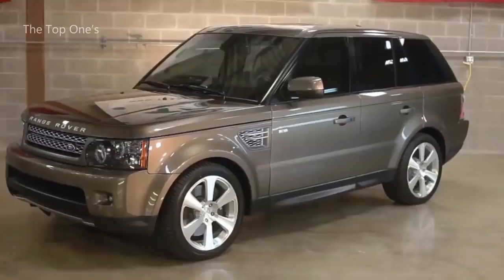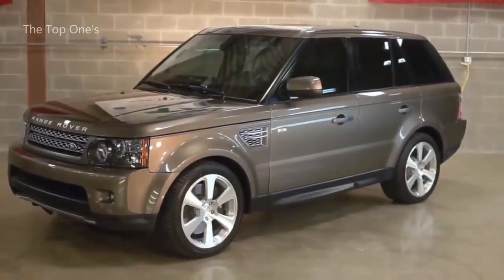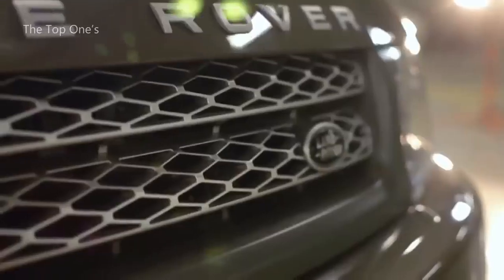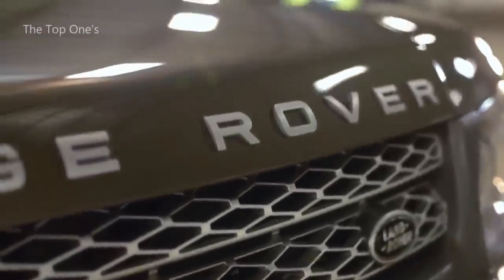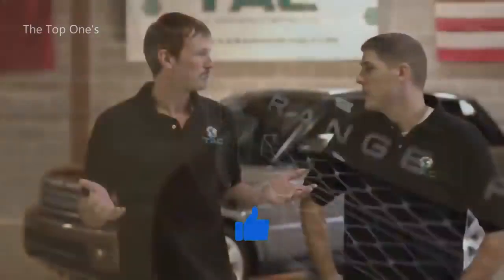This is a 2012 Range Rover Sport. It's fully armored to defeat AK-47, M16 type weapons. It's valued probably about $300,000 after all the stuff that we've done to it. Well, let's go take a look and see what it's got.